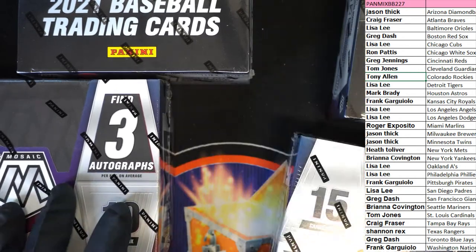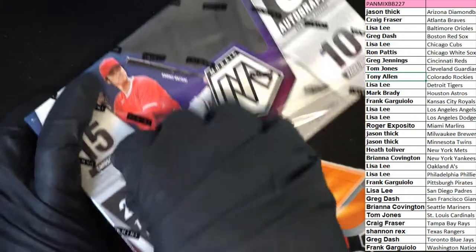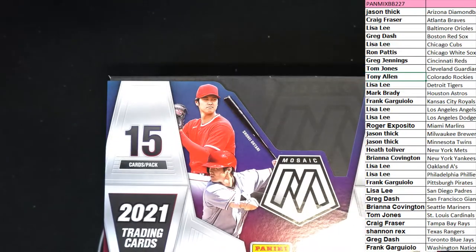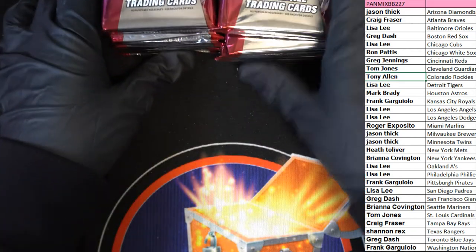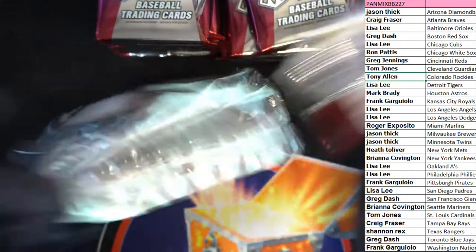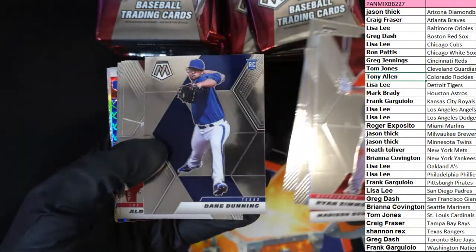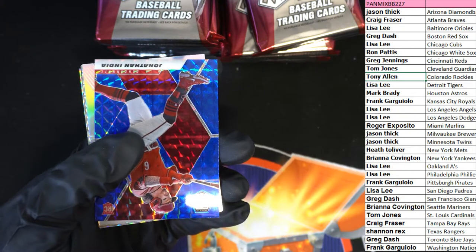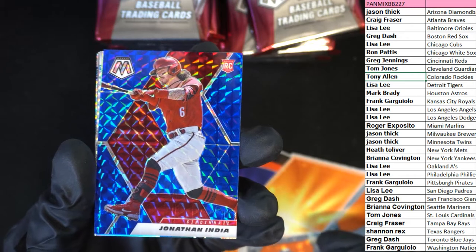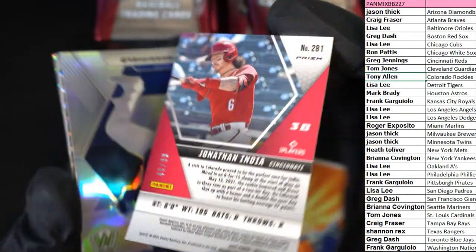Let's start off with a big hobby box. Here we go. Four box run. Jonathan India. Nice rookie card there for the Reds owner. It's blue, and it's numbered to 99. Cincinnati Reds.